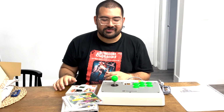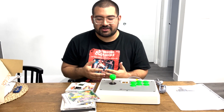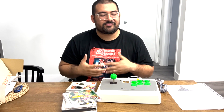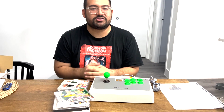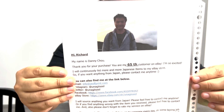All right, guys, so this was my pickup stuff. Overall, I'm very happy with what I was able to get. Ideally, I would have loved to have gotten all this in Texas because there were tons of game stores, but unfortunately, Dreamcast stuff is hard to find, and sometimes when you do find it, the prices tend to be a little higher than you would like. So I was actually able to find cheaper alternatives, and a big shout out to Danny Cho here.